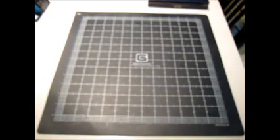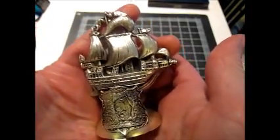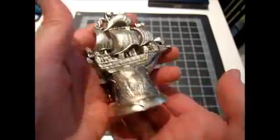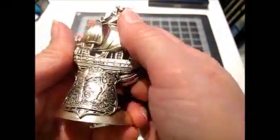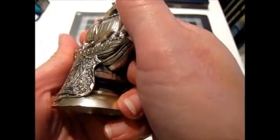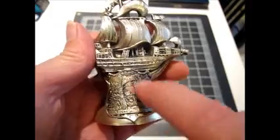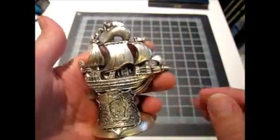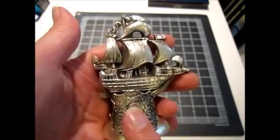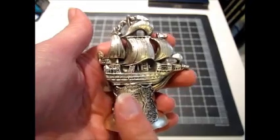Then I found this. I think it's pewter. It's pretty heavy. This little piece, I'm not sure if it was supposed to be a bell or this is just supposed to be the stand that it's on, but this is from the Natural Bridge in Virginia, and it has a little image of the bridge right here, and then this ship on the top. And I can't find any other souvenirs from this place, anything like this, so I'm hoping that's a good thing.